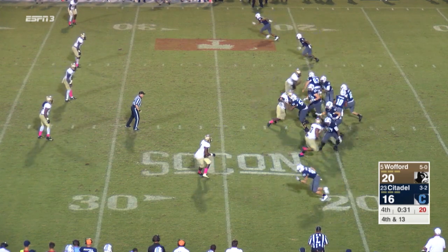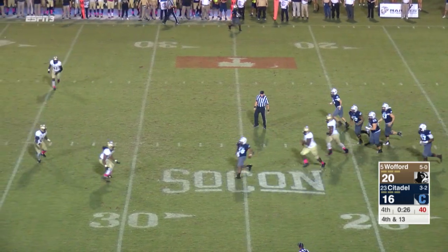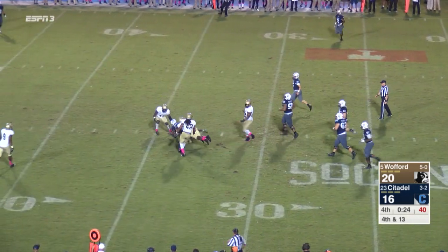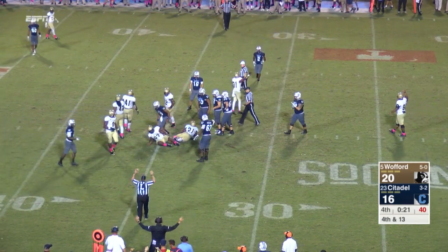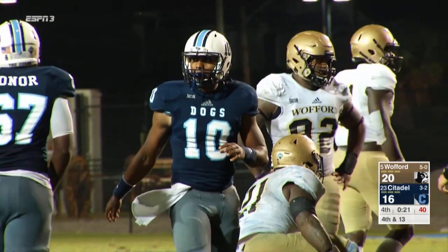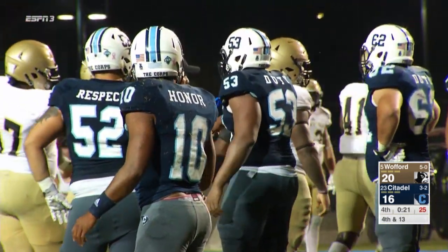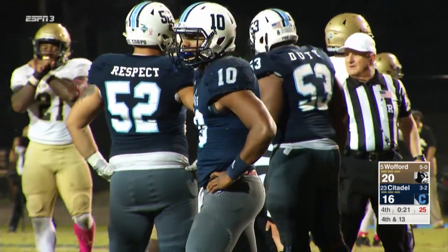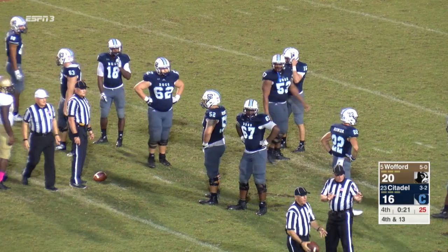4th and 13 from the 22. Black back to throw. Time. He's going to step up and run to the 25. Black to the 30. He is hit at the 34. He is tackled there. I don't think he made the first down. Mikkel Horton with the tackle. He was helped out by Colton Clemens, and I don't think he made it. And if he didn't, Wofford should get the ball with 21 seconds to go.